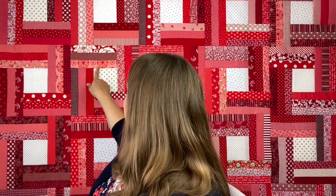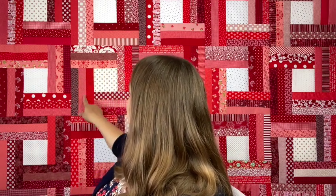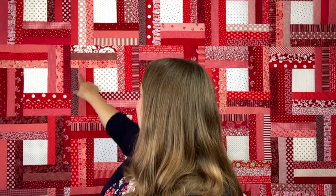So the last time we visited, I had made some mistakes in some blocks, and I decided I was just going to use those 3 or 4 blocks that I'd messed up on, where instead of going this way around the center, I had gone the other way. So I was going to make a runner. I was just going to do the throw size quilt because I was almost finished with the throw size, and I was like, that'll be it.